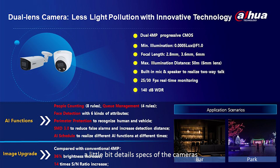Then we look at the more detailed specs of the dual lens cameras. Two times 4 megapixel progressive CMOS sensors are used in the camera. As we said, one is for the IR light image, and the second is for the visible image. Due to the super image sensors, we are able to have a minimum illumination down to 0.0005 lux at f1.0. Both 2.8 and 3.6 millimeter focal lengths are available in the range, and the maximum illumination distance can reach 15 meters at 6 mm lens. So these are the main features of the dual lens cameras.